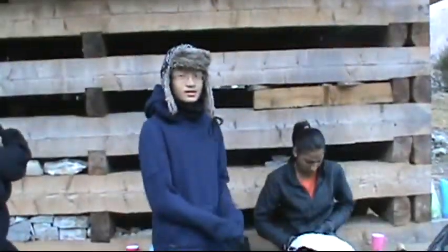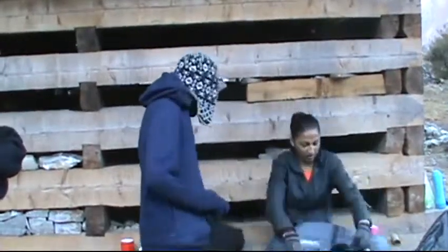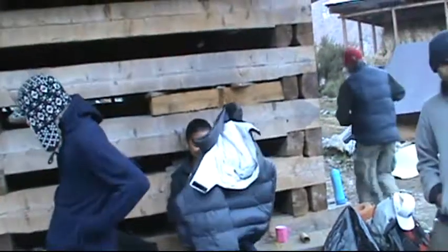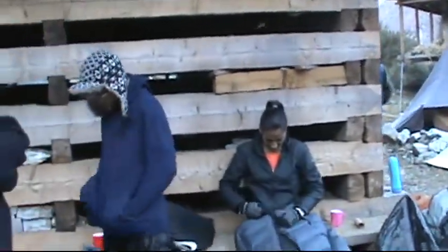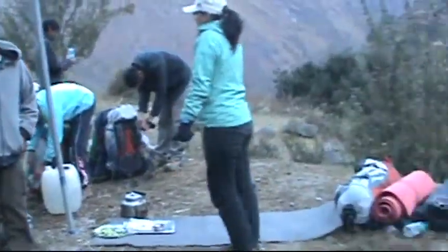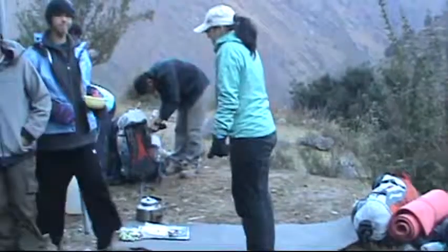Alright, here we are. It's the last morning. We got into the village about 2 o'clock yesterday afternoon, just before it started raining. Had a nice night. Now we're waiting for the jeeps to pick us up. Final pack, just finished breakfast.